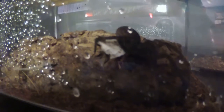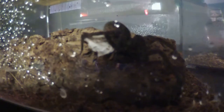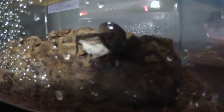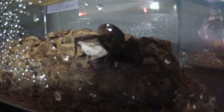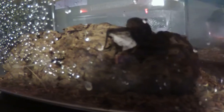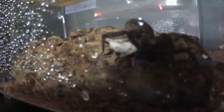Looks like it's a she, and it looks like it's carrying an egg sac. Now I have no idea what I'm going to do with all these little bitty spiders when they come out of there. Anyone got any ideas, let me know. I don't know what I'm going to do with those little guys. But she's carrying it around with her. There it is.